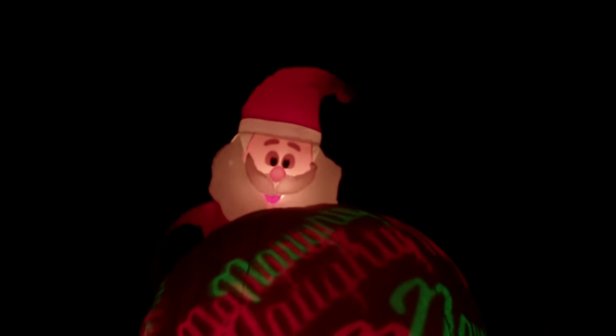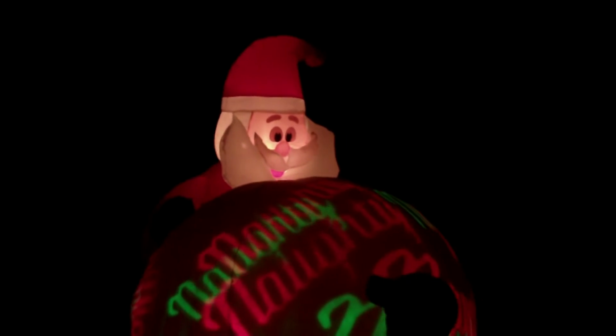And then, this is a really cool feature. He turns his head. So, that's because of the air pressure. It's got a little paddle. And then we've got our base down here. That's all inflated. Every single thing is inflated, and Santa is waving. Except these little wires, and the stakes, and the launch pad.